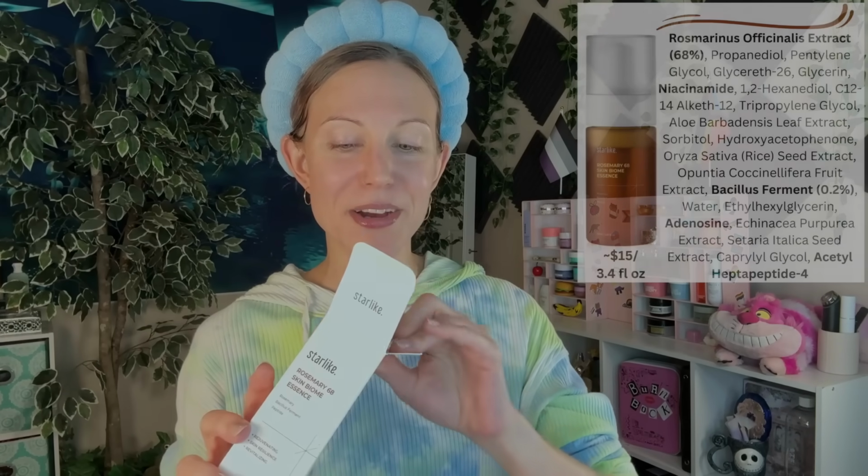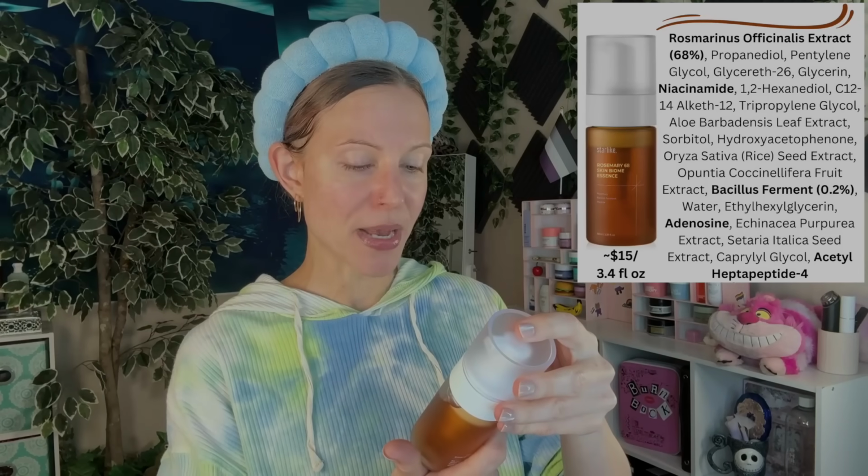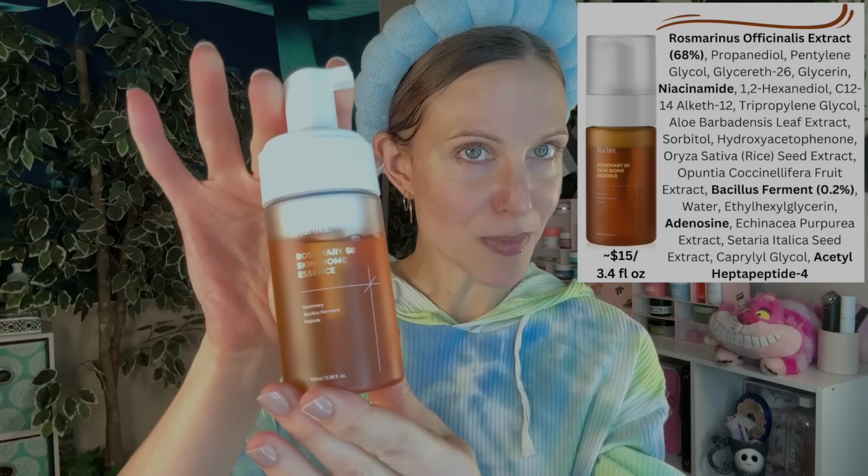All right, so moving on to this Star-like Rosemary 68 Skin Biome Essence. Oh, I'm so excited about trying this. Rosemary Bacillus Ferment Peptide. This is a new K-beauty release. I did receive this through Joyous. Small spoiler for what you might expect to see on the channel next week. I'm so excited about trying this.